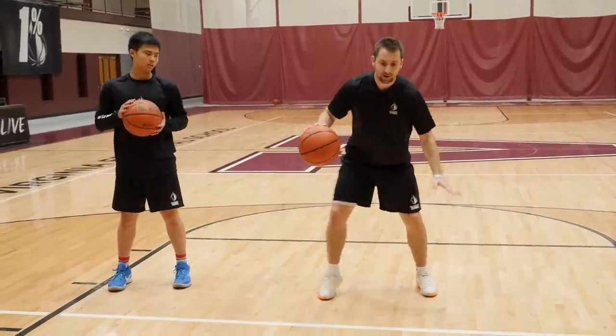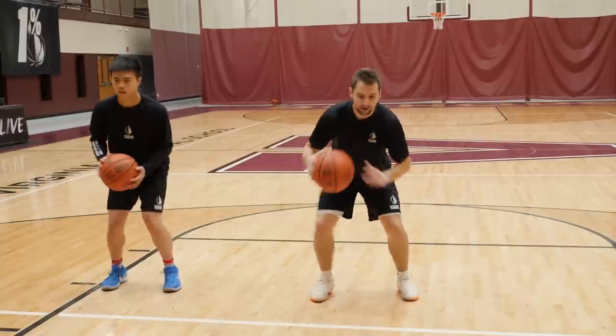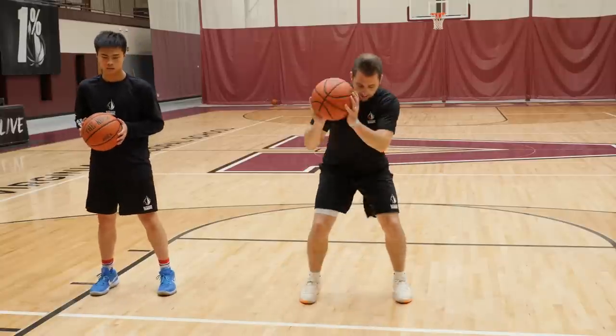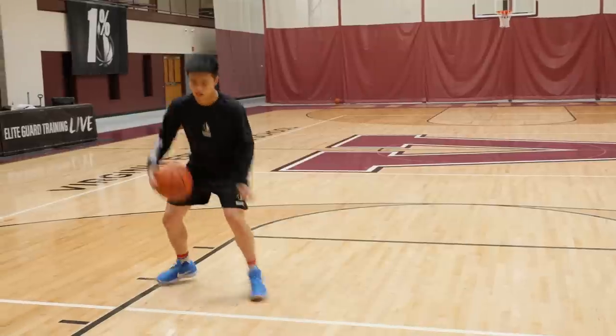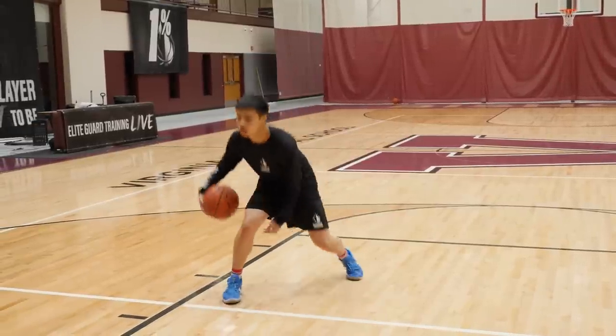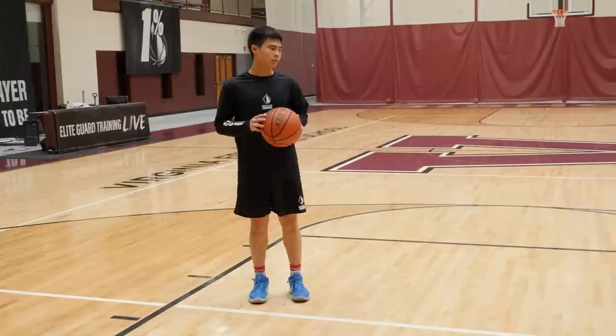So just like in a game, if I were to drop, make that move and then quickly shoot, I'm gonna rep that out. Through, shot pocket. Through, shot pocket. Feet to square, let's see it. Through, shot pocket. There you go. Four, five, we'll switch directions. Pick up, pick up. Great job.